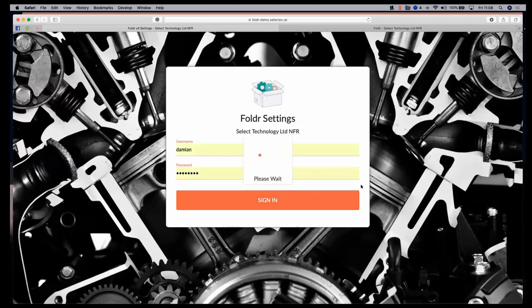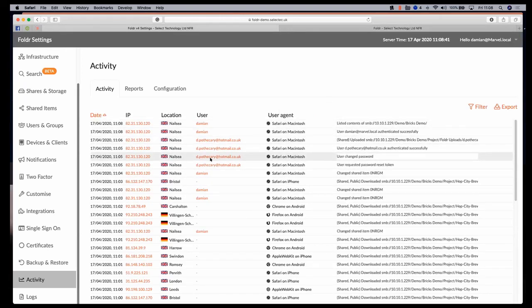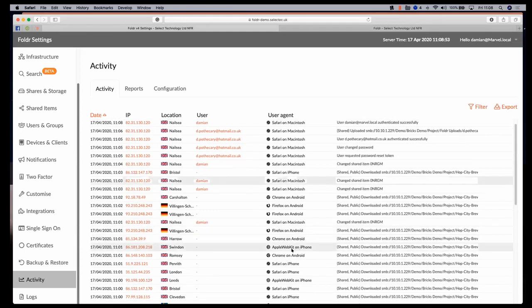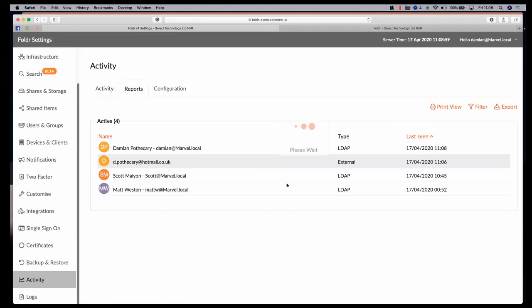But as I look at the actual admin area, this is the configuration area for Foldr. So I come in, I've got the activity piece. It's asking me to log in as an admin. There we go. All right. And you can see everything that's happening, including my public facing IP, where I am, who it is. Oh, so someone, who is this guy? There we go, some Firefox on Android.